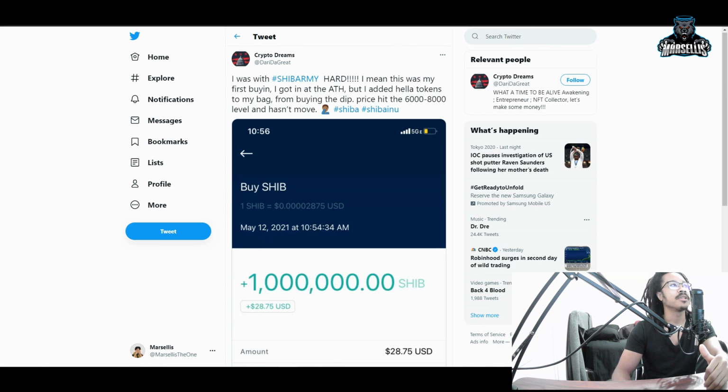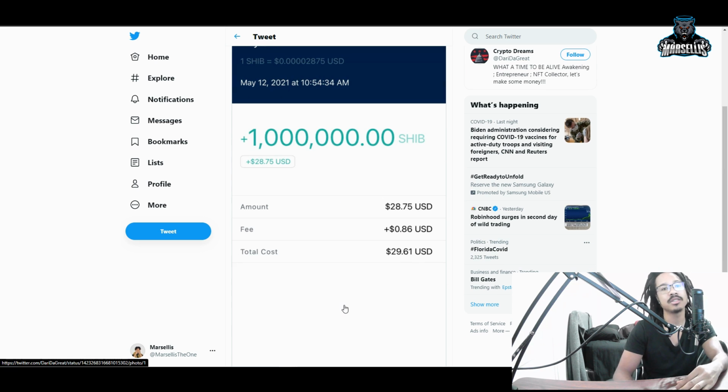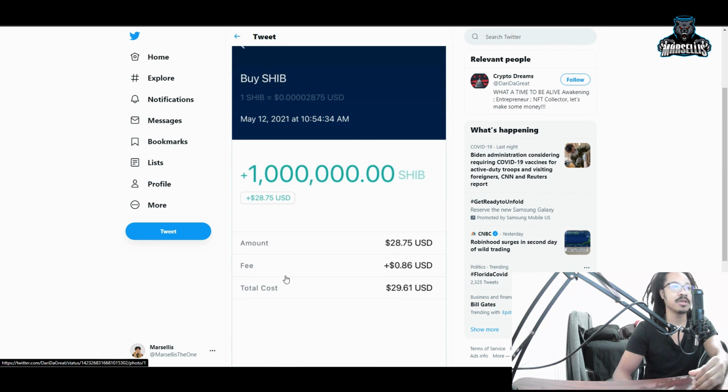But anyways, the last thing I want to talk about is this guy right here. This guy represents a lot of people inside of the Shiba Inu community, so many people in the Shiba Army. He said, I was with Shiba Army hard. This was my first buy-in. I got in at the all-time high, but I added a bunch of tokens to my bag from buying the dip. Price hit the 6,000 to 8,000 level, and it hasn't moved since. So this person is just face farming themselves because they invested right at the peak, at 0.00002875. The peak was the 3.1 area and the 3.2 area, but he said he invested around 2.875.